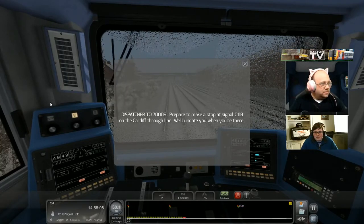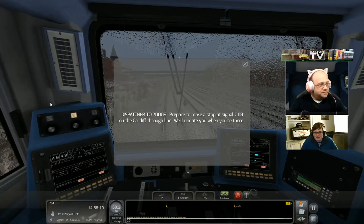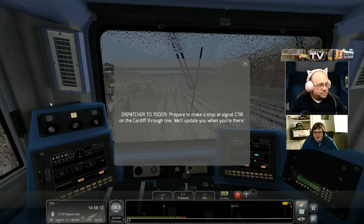Prepare to stop at a signal C118 on Cardiff through line. We'll update you when we're there.